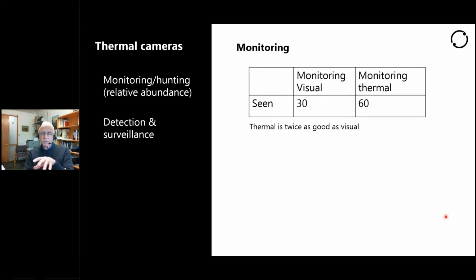These are just made up figures, so don't take these as gospel. You might go to an area and you might see 30 just visually. So that could be flying in a helicopter, looking out the door, or walking through an area with a dog or whatever. So you see 30. But if you had a thermal camera with you, a thermal scope, you might have seen 60. And you can say, okay, the thermal was twice as good as the visual. And if any of you have used thermal scopes for hunting particularly, you do see a lot more animals. They are very effective at finding animals that you just wouldn't see visually. So that tells you, yes, they are a lot better than just visual observation.